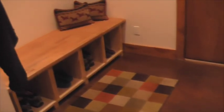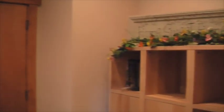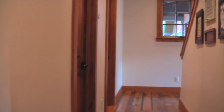And this is just the mudroom off of the garage. And see, from here you walk down the hall around the corner to the right to the kitchen.